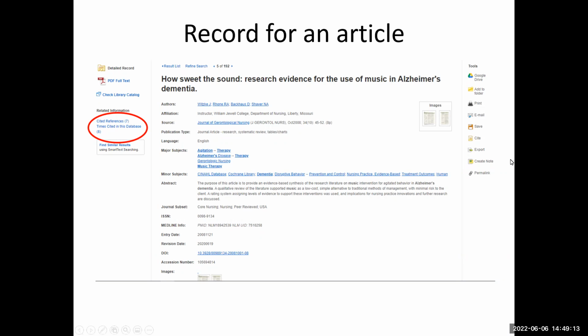This article, which is from 2008, has been cited subsequently. So 8 other researchers who have written articles since 2008 have actually used this article as one of their citations. And if I click on times cited in this database, I can see those 8 articles. So I can see how people are building on this research. If this is a wonderful article, this is a really great trick to find out: are other people trying to replicate this study? Are they going in depth on one aspect of this study? And this article helped with the foundational research for their study. Did someone go out and disprove this study? Have there been subsequent researchers that dispute these results? You're going to find all of that by clicking on times cited in this database.